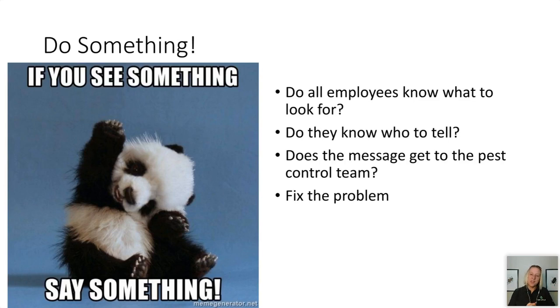I think that is one of the biggest problems that we have when we have rodent issues, is that people see it and they're like, okay, yeah, I saw it, but who do I tell about this? There's no policies in place. Nobody's ever told the employees, hey, if you see something like this, go tell this person, go write it down in this notebook.